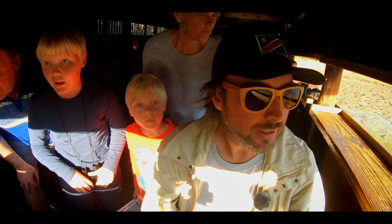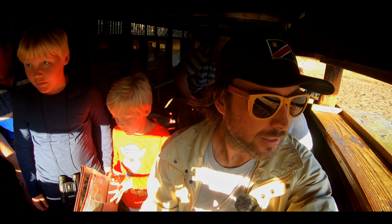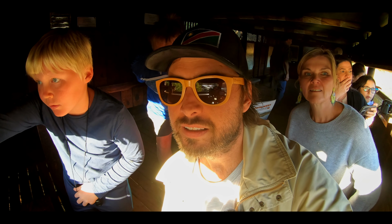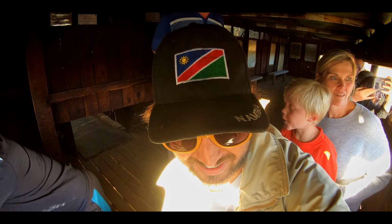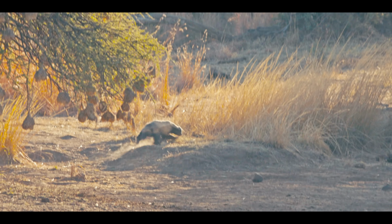See that? Yes. So we just saw a honey badger. Hopefully he comes out again. He's coming out there. Yeah, it's behind the tree. There he is, guys.